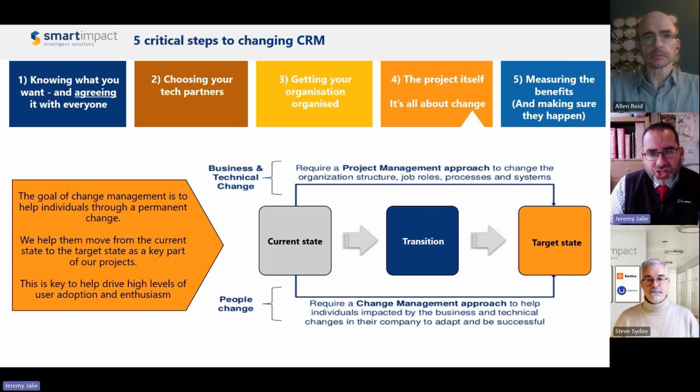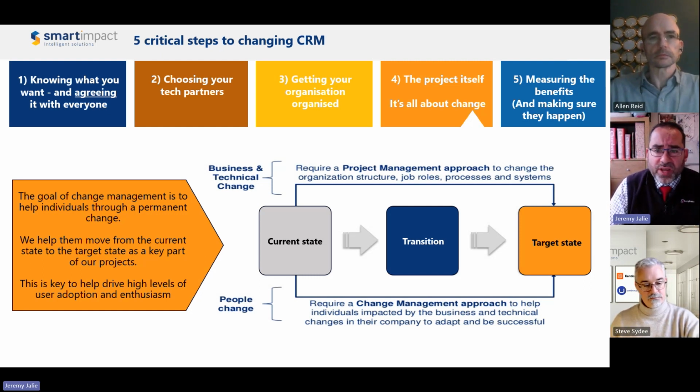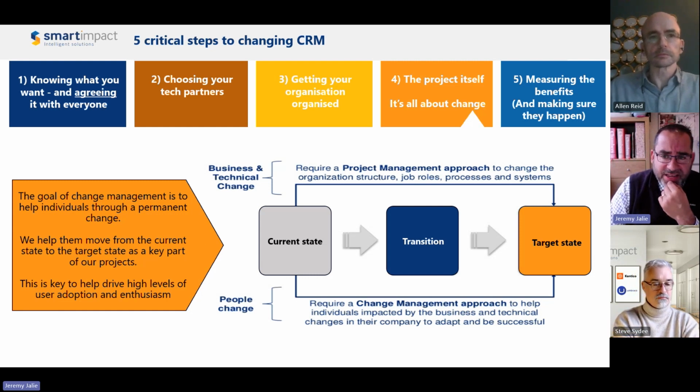In terms of what this change will look like, I want to provide an overview of what this entails and focus on three types of change that you'll need to lead during a major system implementation.